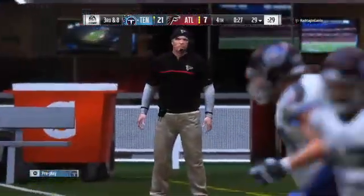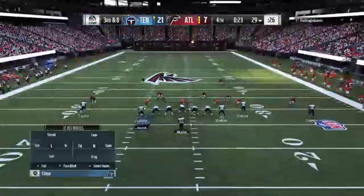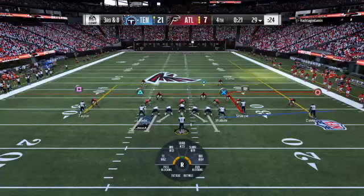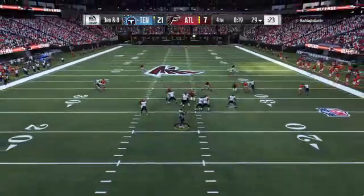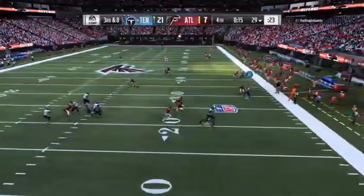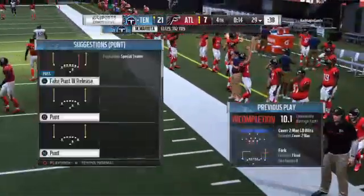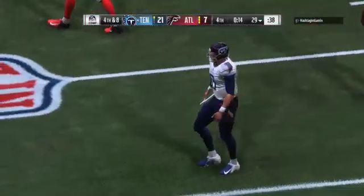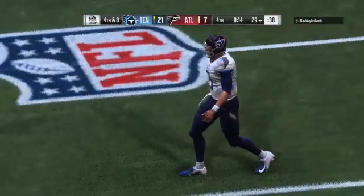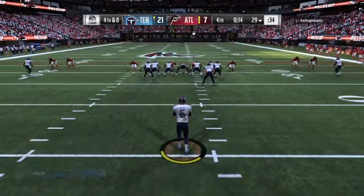The Titans on third down. They're right at about the league average, 40%, 4 for 10. This is 3rd and 8. From the gun, Mariota. Now he's flushed out right. That'll be incomplete as the clock will stop with 14 seconds remaining. Here's Brett Kern now. He's been terrific so far.